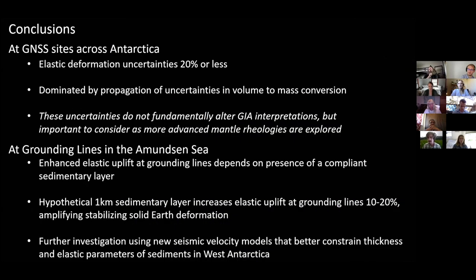But as I said, this is just a hypothetical layer. And so we're working with Doug Weens and his PhD student to use newer seismic velocity models that do put some better constraints on what these shallow earth properties are.